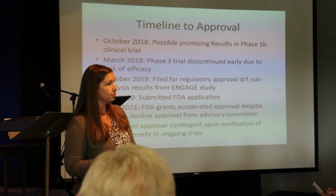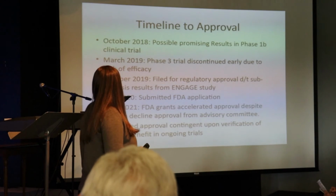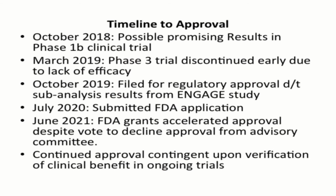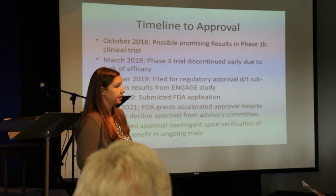And so in the high-dose group, that's the group that they saw there might be some possible benefit in. So July 2020, they submitted the FDA application, and then that was June 2021. The FDA granted accelerated approval, even though the advisory committee that usually gives the recommendation to the FDA said almost unanimously that no, we don't approve this. We don't think it's had enough efficacy studies to prove that it's going to be effective.